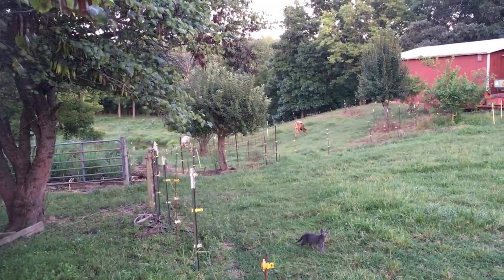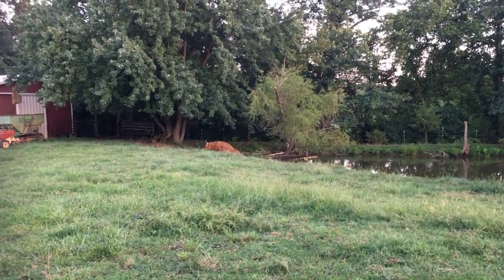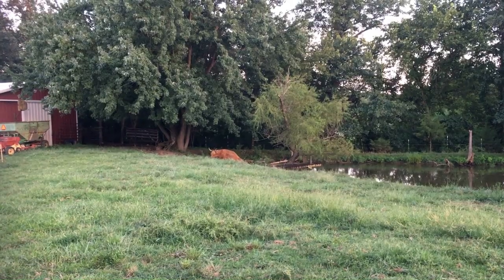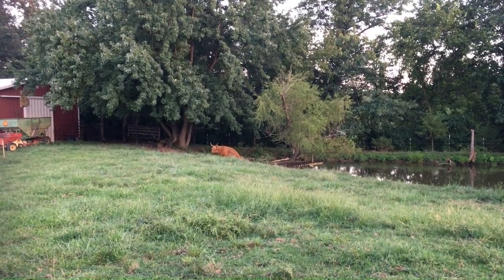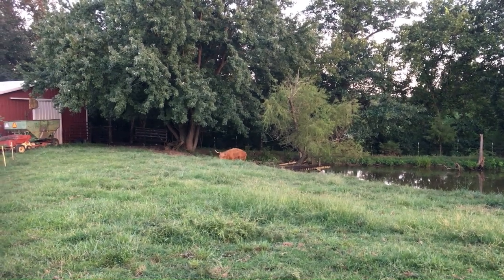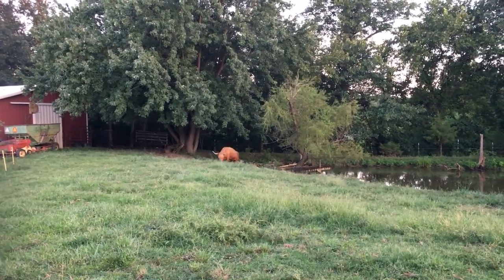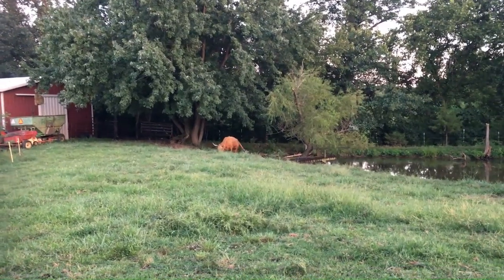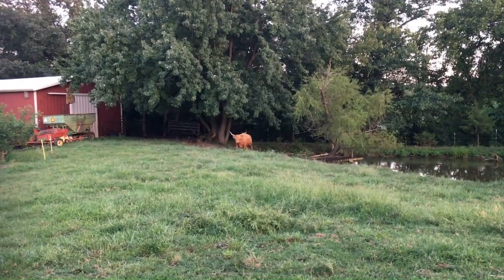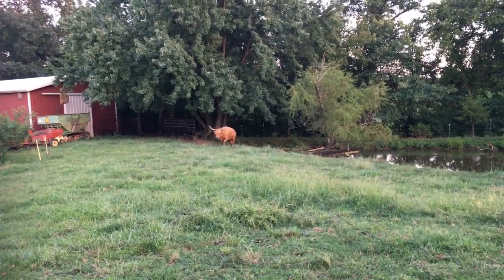There's the two bulls. Here she comes. She's having a hard time getting up. Come on, girl. You got arthritis or something? She can't. She has a hard time coming up. Yeah. She must be getting old. I'm starting to lose hope that I'm going to get a calf out of her.